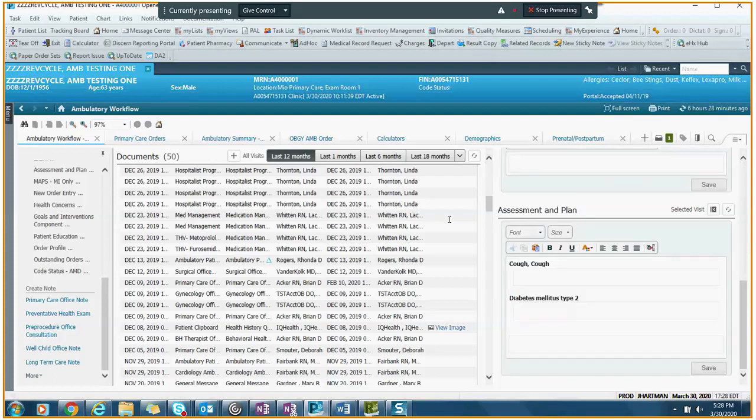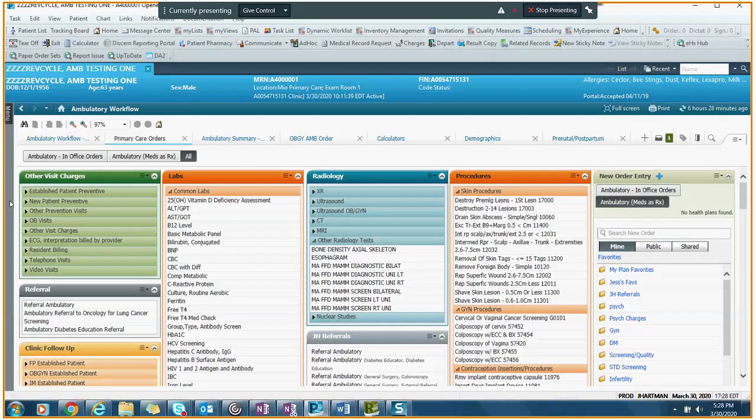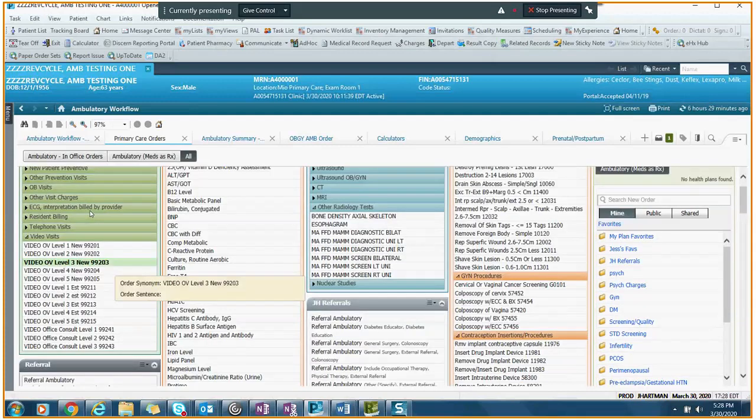And the thing that's different is instead of using ENCODE to submit your charges, you are going to submit charges from the primary care orders or your quick order page. And to do that, we've gone ahead and built in a video visit section on the other E&M visits component on the quick orders page. You'll see there's telephone calls and video visits. You just simply select the video visit that you want to bill for and submit that through your orders for signature.